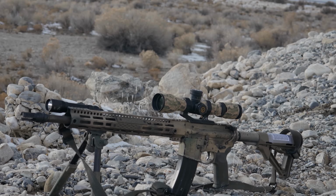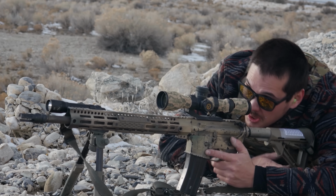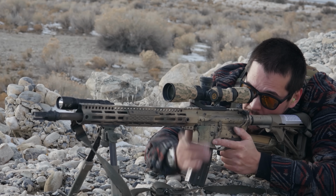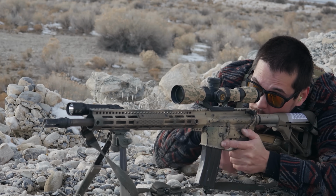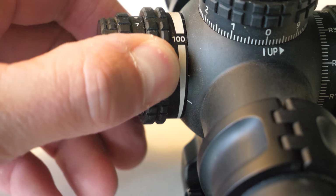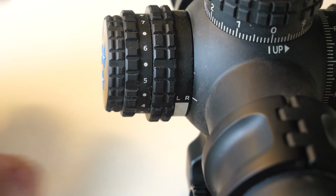No side focus or parallax adjust. Which means despite how good this thing looks, cheaper MPVOs put up a way better performance despite having way worse glass at like, I don't know, a third of the cost. So Delta Stryker finally did what we wanted to do for quite some time now. They put a parallax adjust on their scope without charging $3,500 for it. Okay, so Delta Stryker 1-10x, the review.